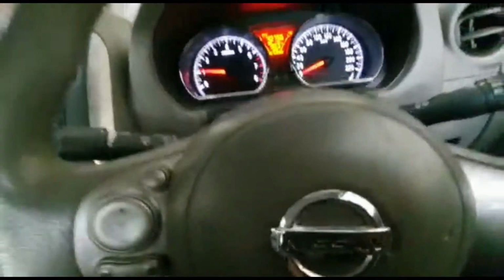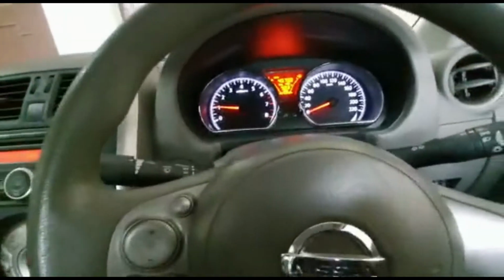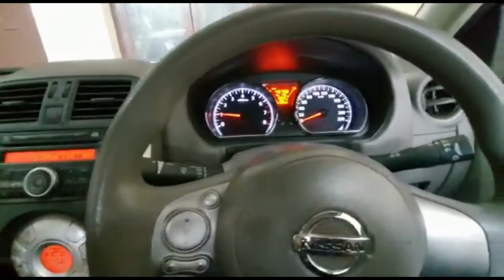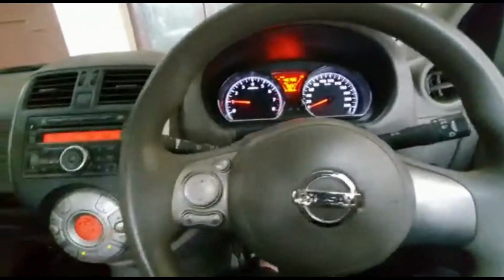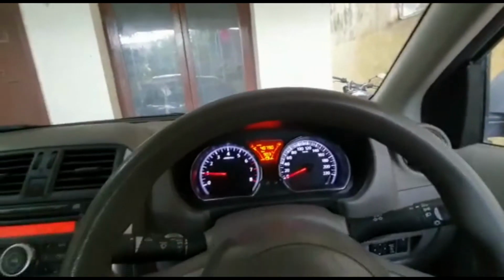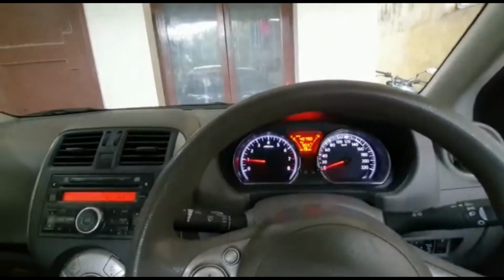So this is a 1.5 liter engine. It's quite powerful actually. I was driving it around the city the other day in the rain, and it was a good drive. I actually enjoy the drive, having been using a diesel car quite often.